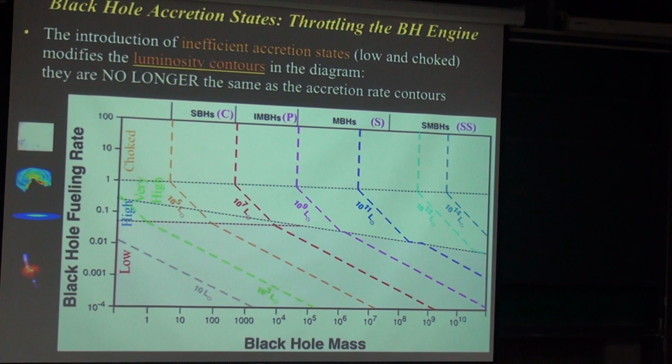And this is what luminosity contours look like. They're not diagonals like accretion contours. And so in the very beginning, we showed what we're really interested in is the accretion rate, and we predict the luminosity. What we can compare are the theoretical luminosity predictions with the observed luminosity of different objects. And that's how we've gotten to that point now.